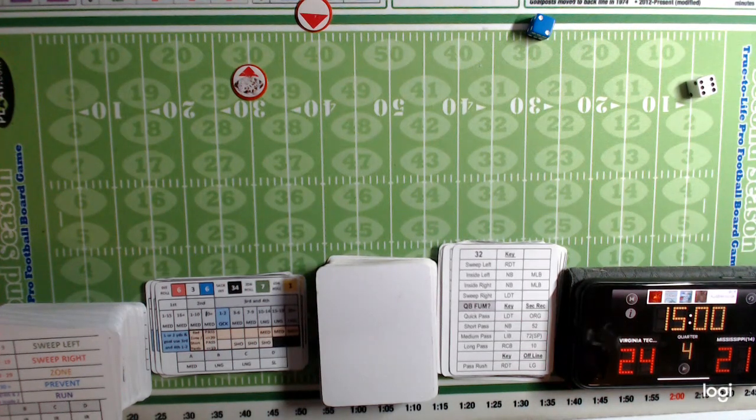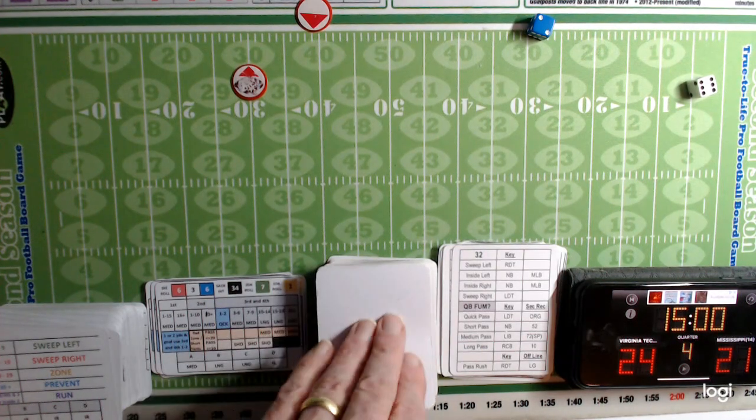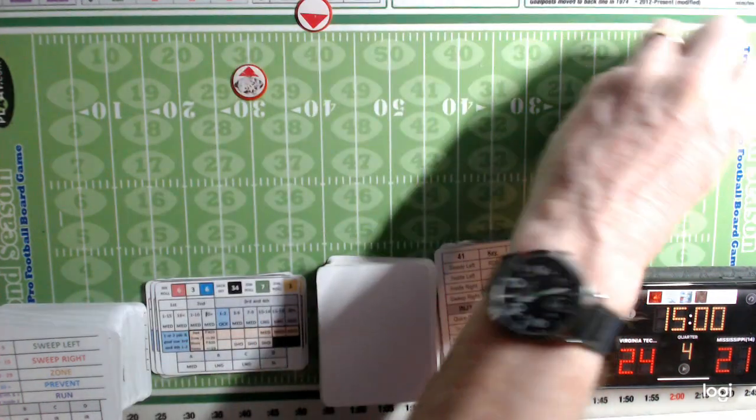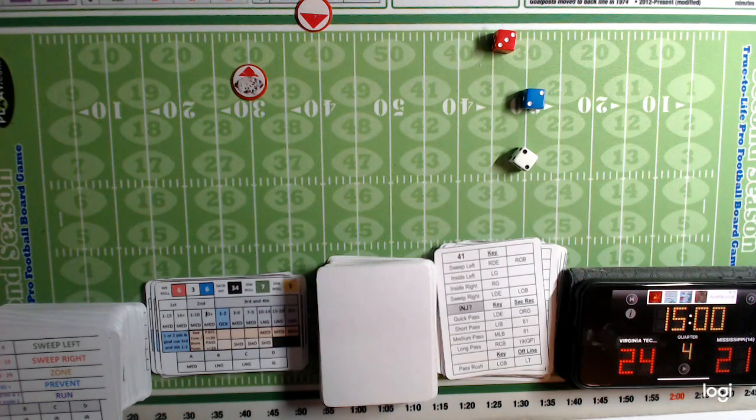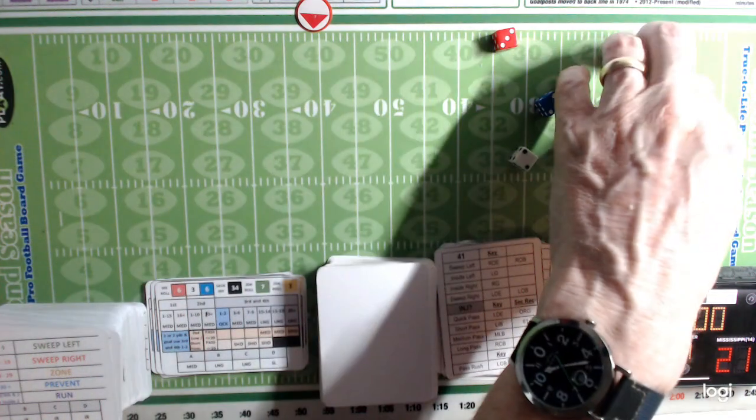So Virginia Tech are going to kick off from their own 35. Let's get the Virginia Tech defensive cards, and it's going to be Justin Meyer. Let's see what his kick is like. 32-2. So it's going to be a 59-yard kick, and it's going to be good coverage, so that's going to get all the way down to the 6.